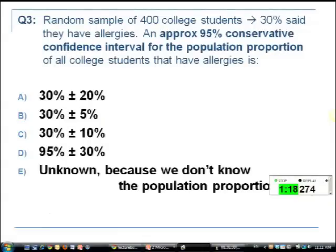All right, we're getting close to our last call here. 5, 4, 3, 2. You have a 1 in 5 chance of getting it right. And 1. We'll close that out.